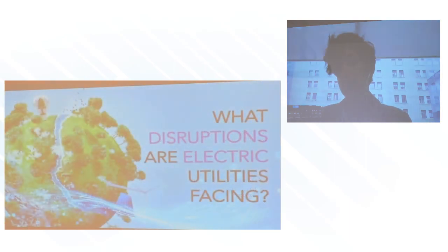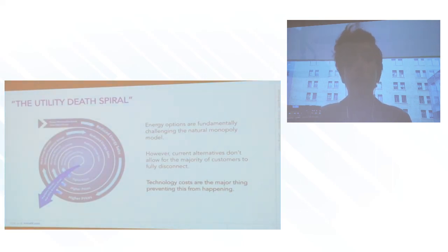So really, as I mentioned, what we try to do is keep a close eye on what's happening in the energy market and work with our partners so that they can stay relevant given these changes. And of course, one of the biggest disruptions that we're seeing in the electricity space with regards to our utilities is what I'm sure we've all heard of, the utility death spiral.